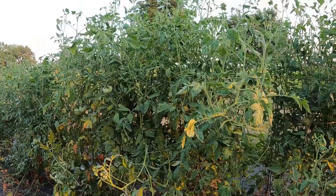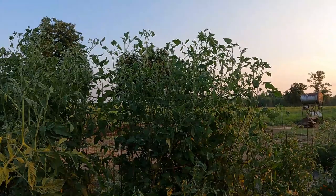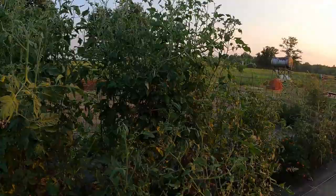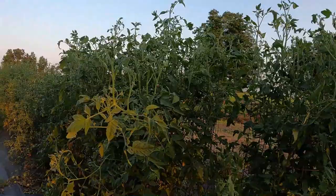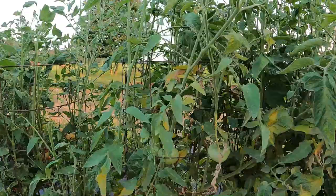These things are easily 8 foot tall and they are still very loaded. Those are one of our all-time favorites. They just always do good for us. They're called the German Pink. See if I can find you one that's right, because like I said, I just recently picked these.